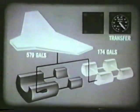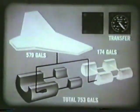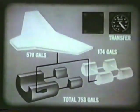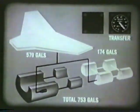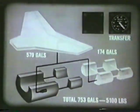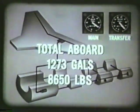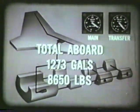The 4 aft transfer cells hold a total of 174 gallons, and the wing tank holds 579 gallons, for a total of 753 gallons in the transfer system. Using JP5, the total is about 5,100 pounds. Total fuel aboard adds up to 1,273 gallons, or about 8,650 pounds.